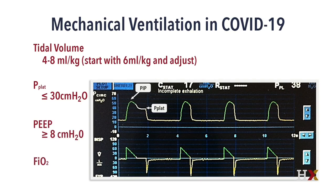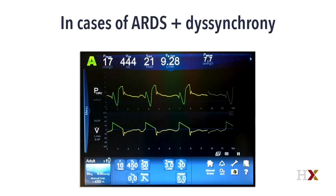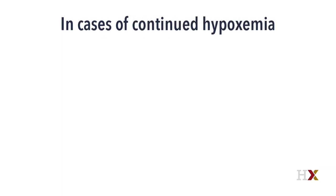And we want to titrate down their FiO2 as we are able to. We should be targeting a saturation of 90 to 95% in these patients. Again, when we are optimizing their ventilation, but they are desynchronous with the ventilator, we can reach for neuromuscular blockade. We no longer routinely recommend using neuromuscular blockade for all patients with ARDS, but it can be beneficial when a patient remains desynchronous. If a patient is otherwise optimized and remains hypoxemic, we can try a gentle recruitment maneuver.